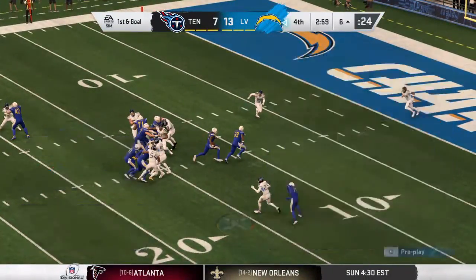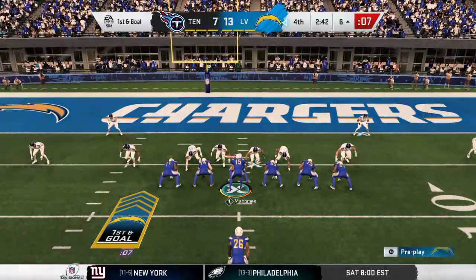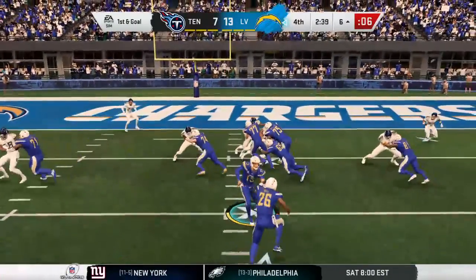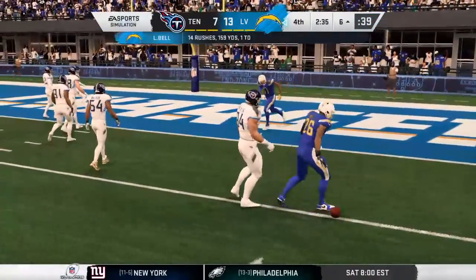But they didn't accomplish their goal. They didn't get a stop there, gave up another first down. They have all 3 timeouts in their pocket. I think defensively, you got to start thinking about using them here. I was just going to ask you at what point you think now's the go time? I think now's the go time.